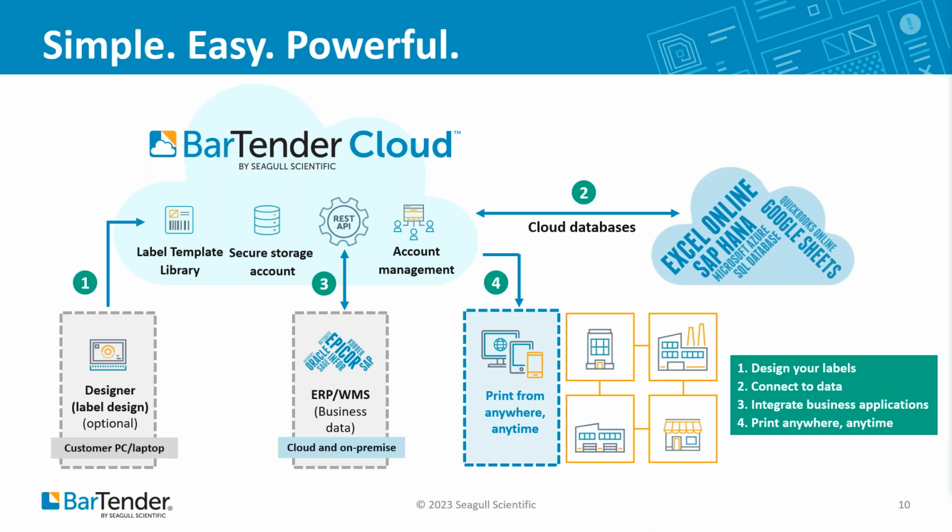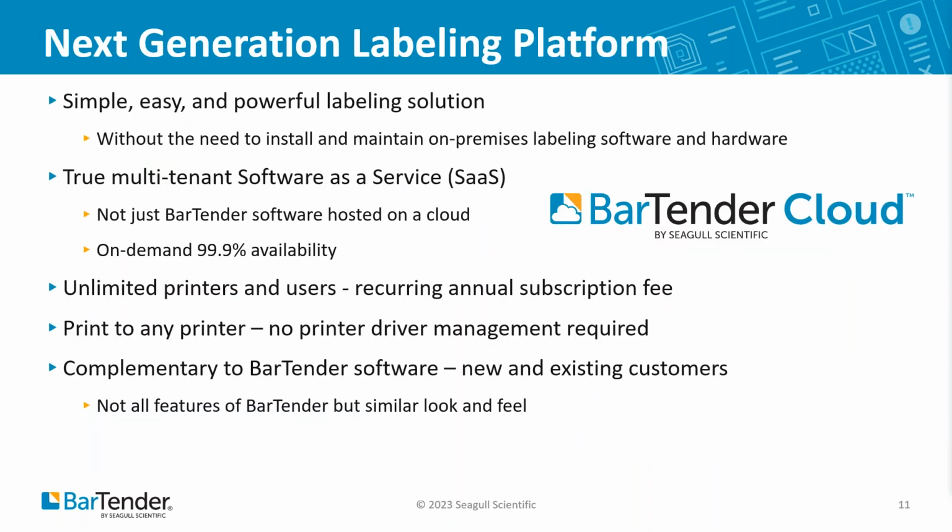What else makes BarTender Cloud unique? BarTender Cloud is not just about hosting the current BarTender software in the cloud. We've built a new next generation labeling platform. BarTender Cloud has been designed using the latest cloud and computing technology. It's a new architecture implemented as a true multi-tenant platform in the cloud. BarTender Cloud provides a high 99.9% service availability. This equates to only about 44 minutes of downtime per month.